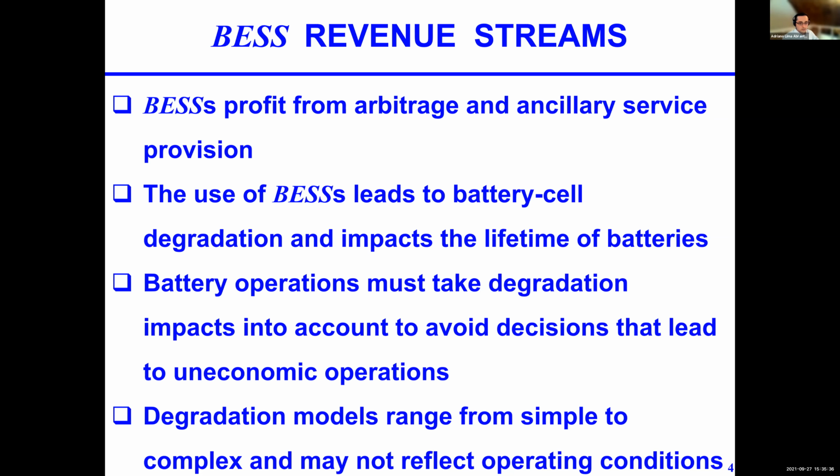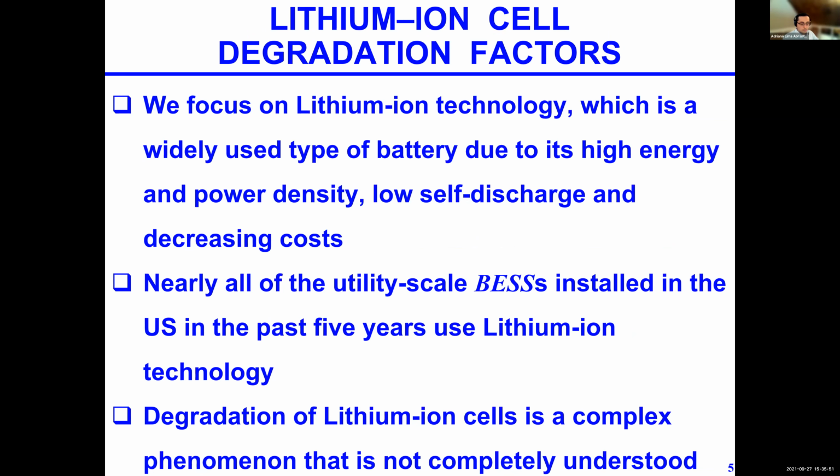And once you start looking into degradation models, it can get very complex, and you may reach models that are really hard to build some scheduling problem on top of. So in this presentation, what we did was focus on lithium-ion technology. It's the type of battery that's been most applied in the last 5 years in the US. It has high energy and power density, low self-discharge, and the costs have been decreasing very quickly.